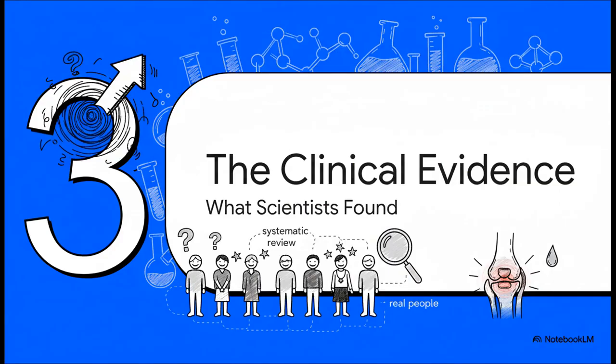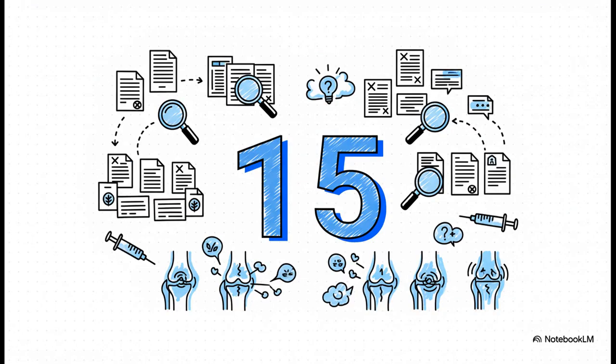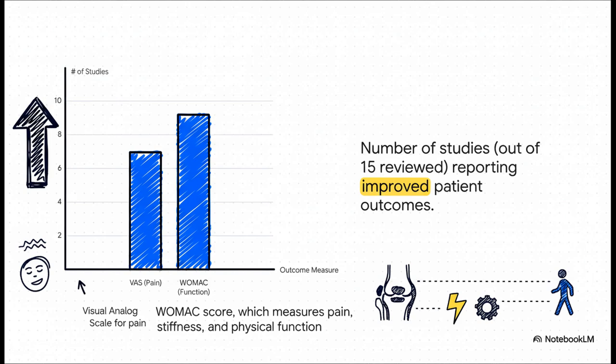Okay, so the science sounds amazing, right? But the real question is, does it actually work in real people with real knee pain? To figure that out, the researchers we're following did a deep dive, a systematic review of all the clinical studies they could find. After sifting through multiple databases, weeding out duplicates, and tossing out irrelevant papers, they finally zeroed in on 15 clinical studies that looked at exactly this: the effects of these serum treatments on patients with knee osteoarthritis. And what they found? Well, it's pretty compelling. What you're seeing here is a summary of how many studies reported positive results.